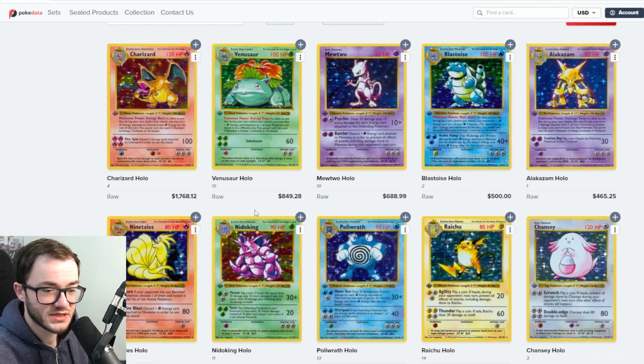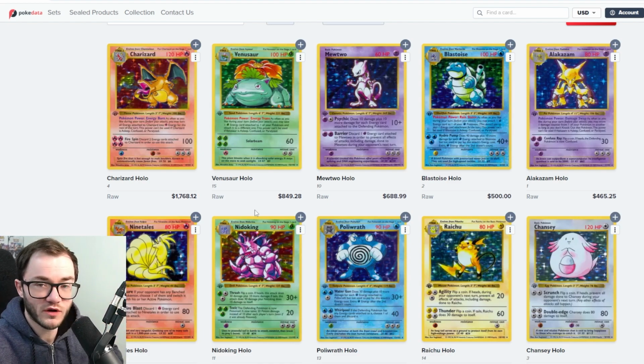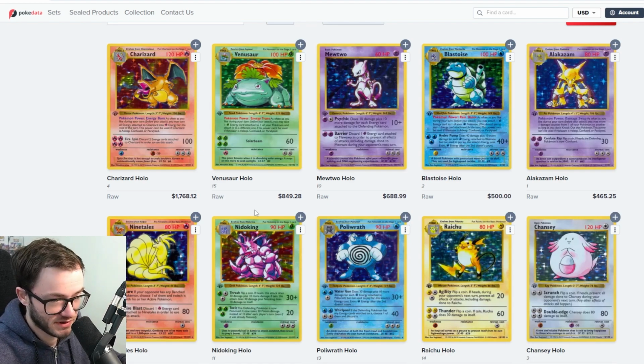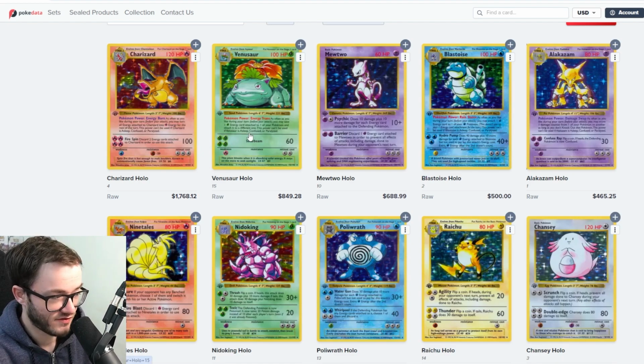I mean, we can see the raw prices. Obviously, with older cards, it's never really accurate of the prices. The price ranges are so skewed because the conditions are so all over the place. Whereas modern cards are a little bit easier to kind of pinpoint down a value. So take all of these with a massive grain of salt, but this is going down nostalgia. I mean, looking at these, this is amazing. Like one day I'll have the Venusaur.